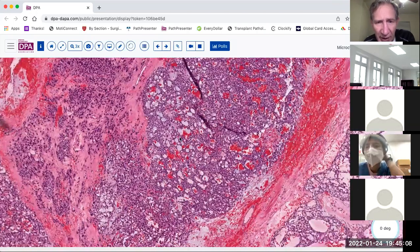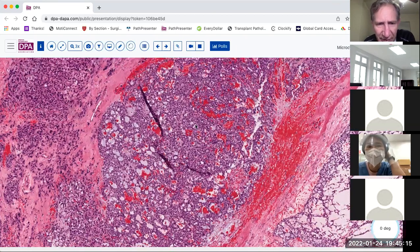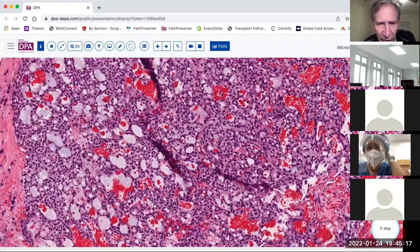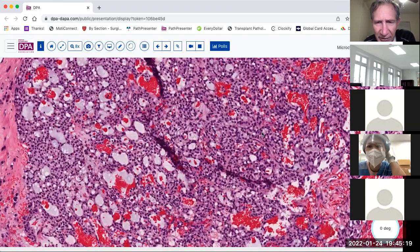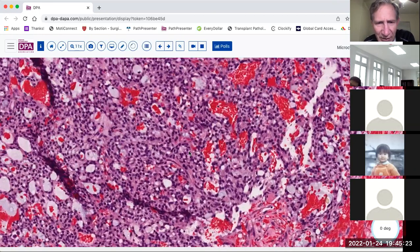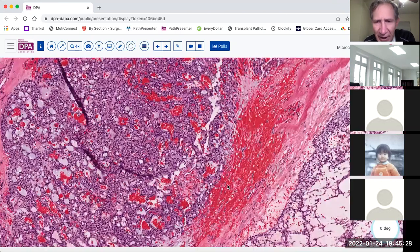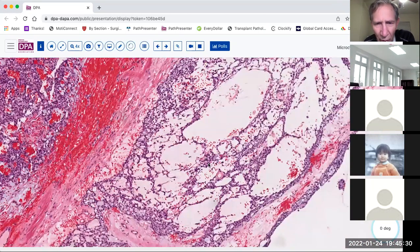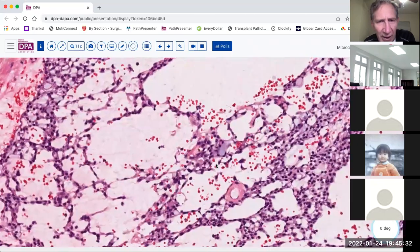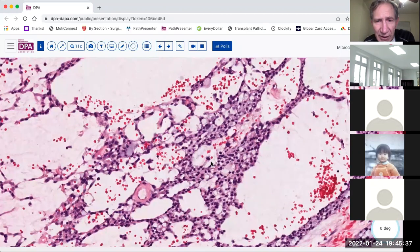As we come into higher magnification, though, notice how distinctive this very prominent, cystic change in this tumor. These are not called Exner bodies, though. These are just little microcysts. Here's cyst, cyst, cyst, cyst. And then we have these other more macrocystic areas. Well, something like this might look like yolk sac tumor, perhaps. We would think about that as a possibility.